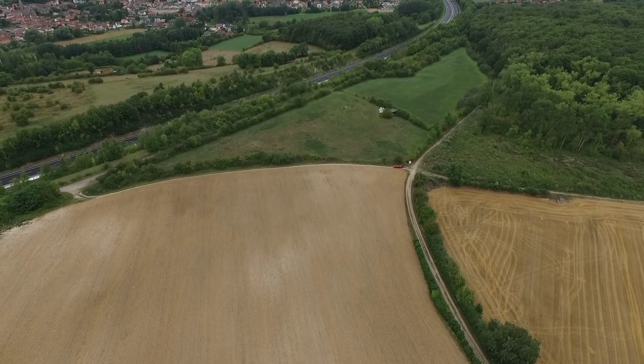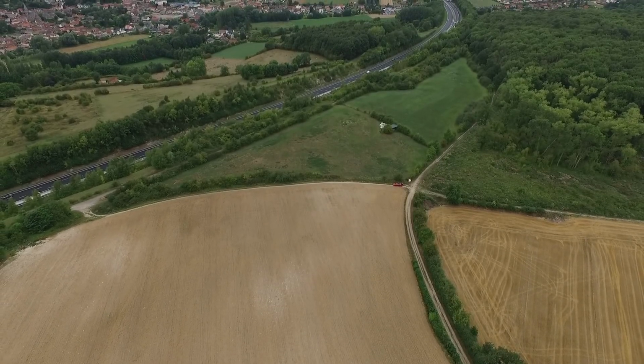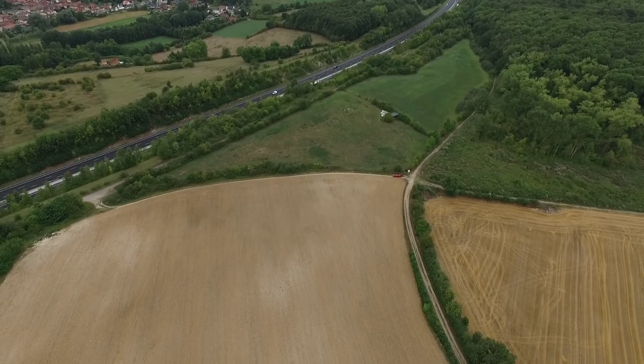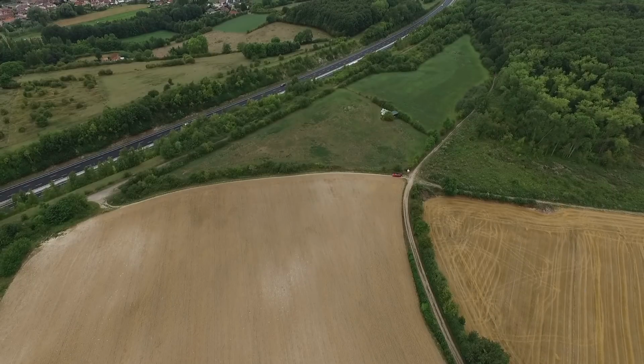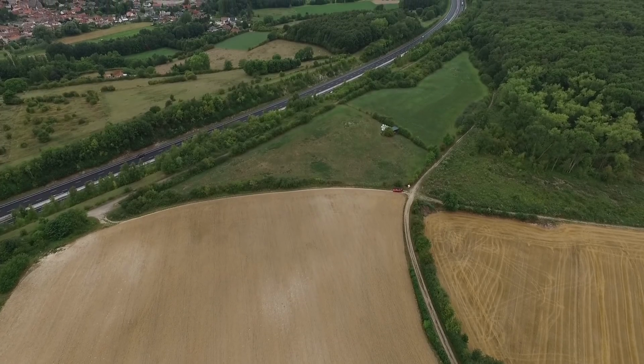And if you were to excavate in those fields, you'd know exactly where to dig. It's so clear. I'm going to bring up a trench map from the time in a moment, and you'll be able to see the whole line of craters. What you're looking at now, there you are, there's the craters. Football, Broadridge, Johns, Mildren. As to why they called them names, I've no idea. But that's exactly what we're looking at.